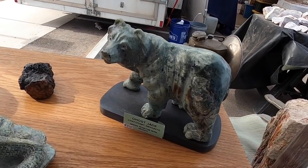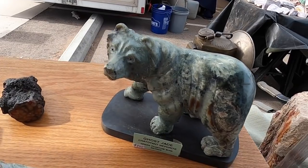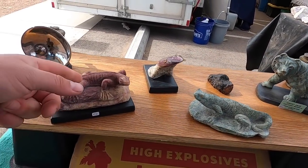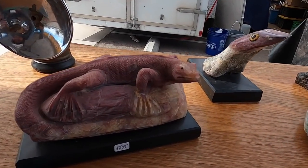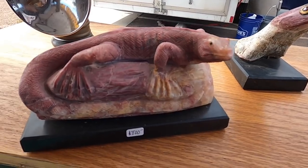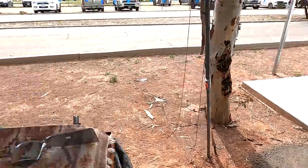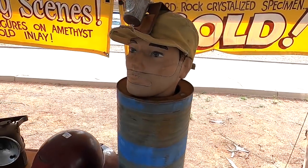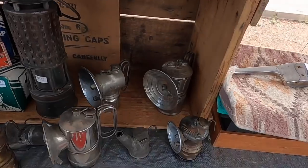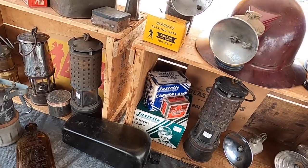Ghost jade. Look at that bear. Look at the lizard. Out of Nevada Rose. I wonder if that's made in like Bali or Indonesia or Thailand or something. I love lizards. I want to eat them. That is too cool. Look at these beautiful old mining equipment. Stunning.